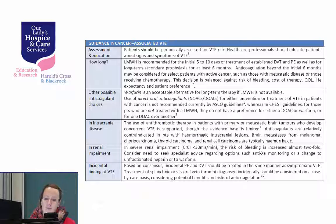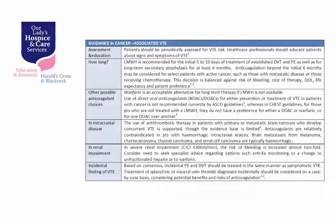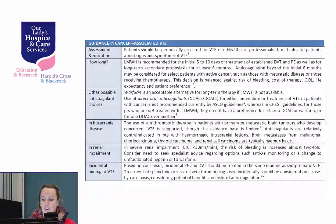So assessment and education, that's everything that was talked about in terms of periodically assessing at points of care. So how long should a patient be treated for? Again, this has been through some of this, that essentially it is 6 months, but indefinitely thereafter. And the language that they use is select patients with active cancer, such as those with metastatic disease or those receiving chemotherapy.